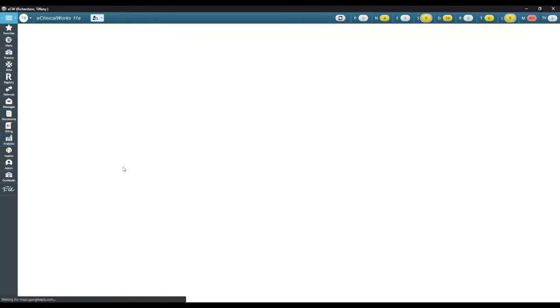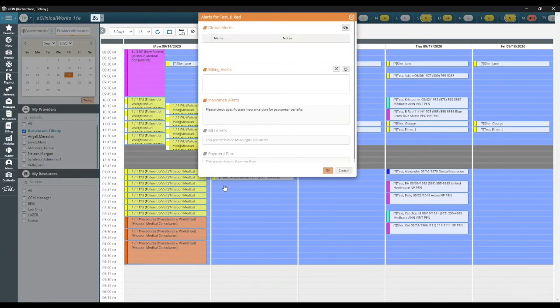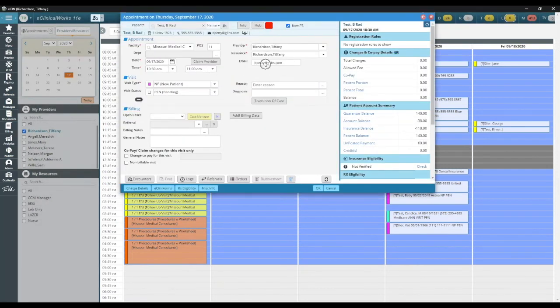Let's go back to the MIPS dashboard. And the other part of the PI measure for the access to the health records for your patients is web enabling them. So when you're in the resource schedule, I'm going to just jump over there because the MIPS dashboard is going to take a moment to load anyway. So let's jump over to the resource schedule. From the resource schedule, when you click on a patient's appointment, you have this option for email. There is an item key that requires this to be entered. If it is not entered, you will get a pop-up that says that it is required. And you also have an option to list a reason if the email address is not there.